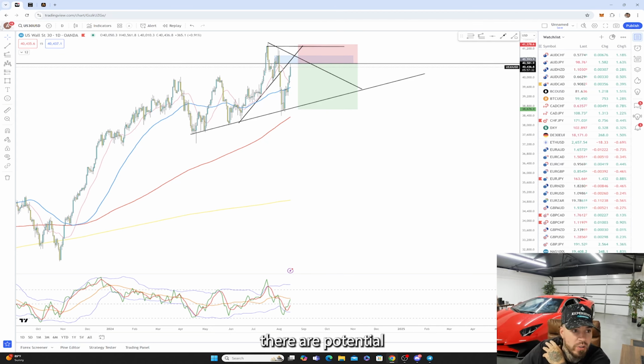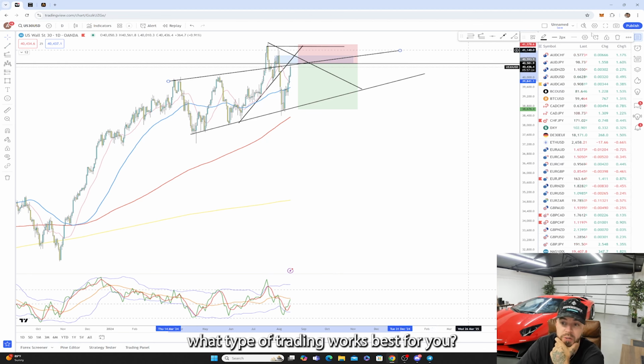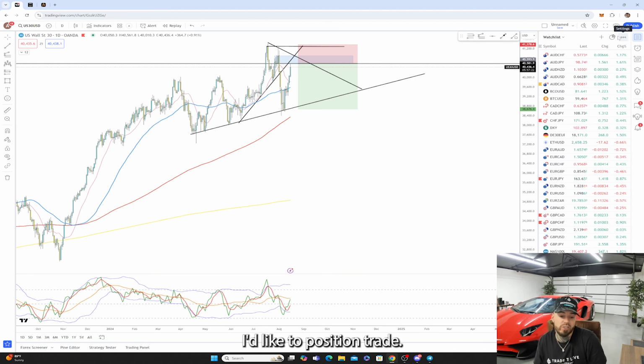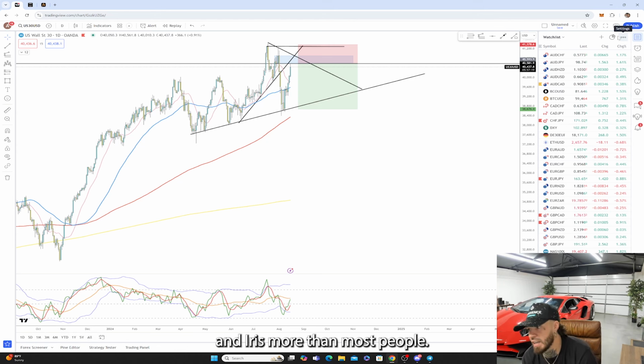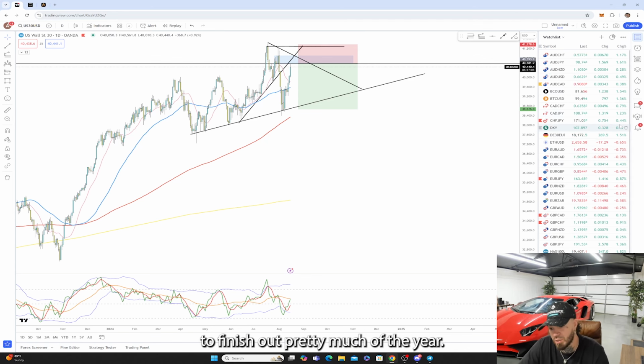There are potentials on both sides of those things, so you have to figure out what works best for you, what type of trading works best for you. I like to position trade. That means I like to set a risk, and I risk more than most people, but I still have a set risk. I don't just blindly go into a position. So this is kind of the whale trade, I guess you'd call it, of the next few weeks that I'm looking at. The one trade that I need to finish out pretty much the year.